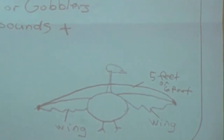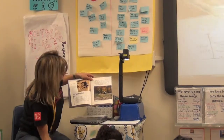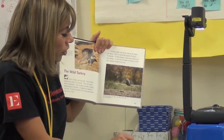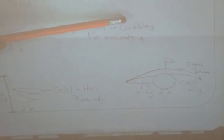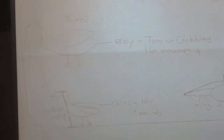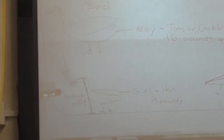Okay, I'm just going to look at my dash facts so far, see what I understood from just this section. Without even rereading, I understand that turkeys are birds. I dash fact that. I dash fact that this one was a boy, and I could call him a tom or a gobbler, and he could be 16 pounds or more. Now, I drew that arrow, I think, because the girl weighs less.